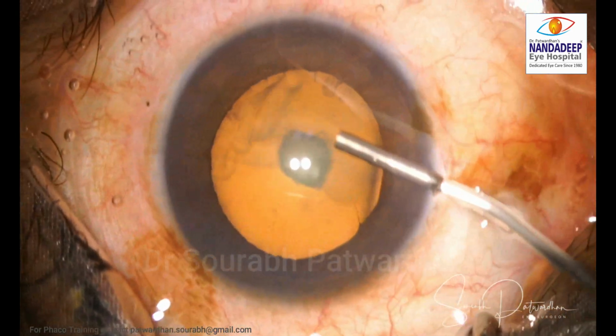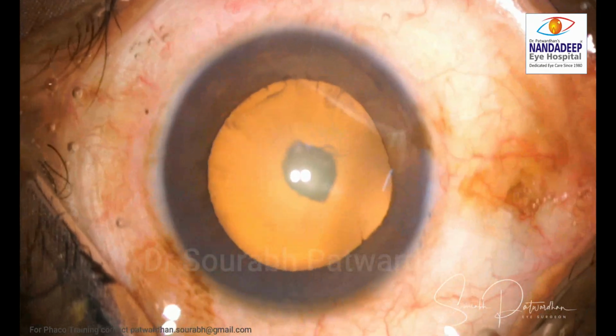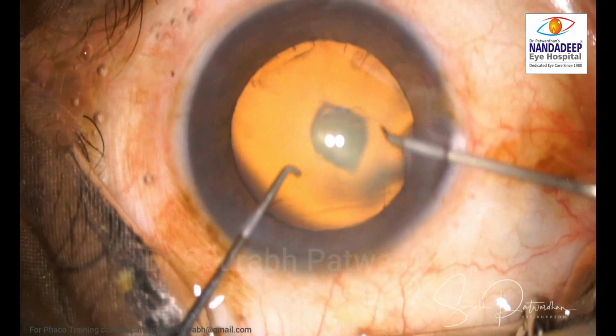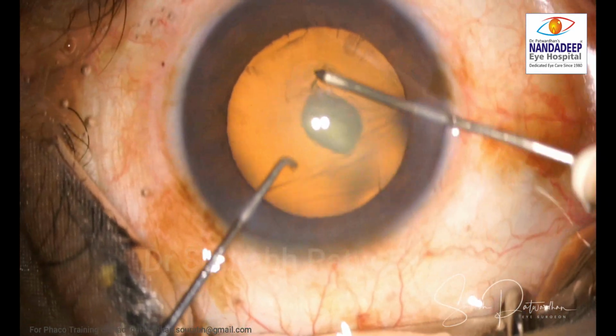I thought it is a dense posterior subcapsular cataract, 50-year-old male, and I didn't think earlier that it was a posterior polar cataract, but as we go on we'll see how it behaves.